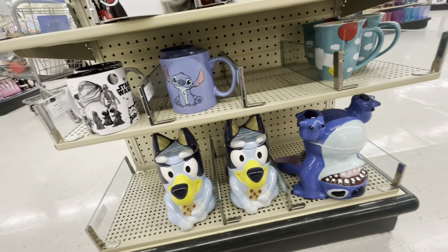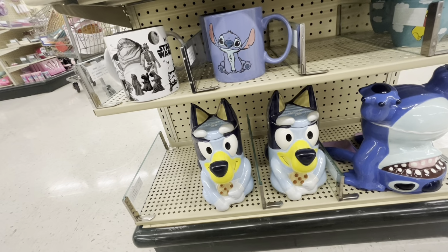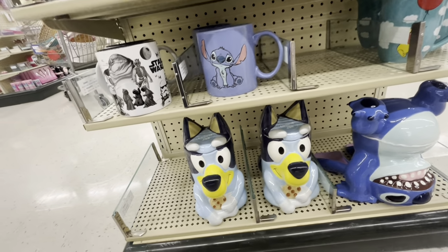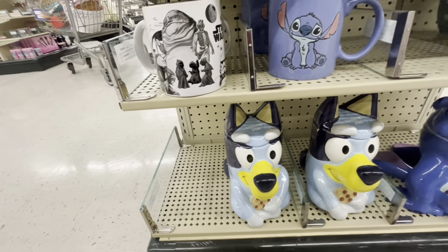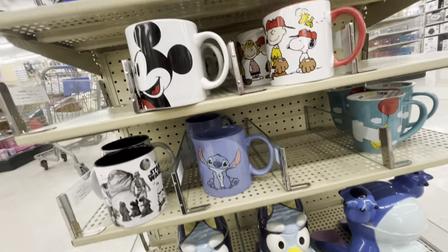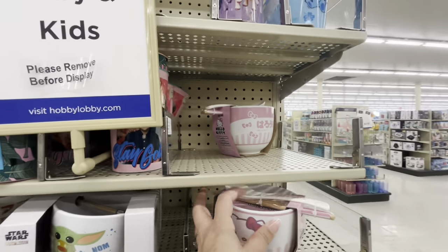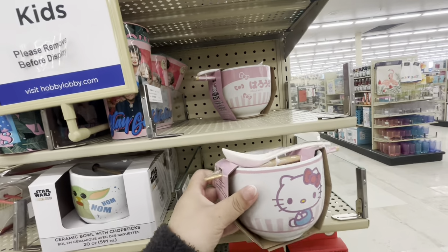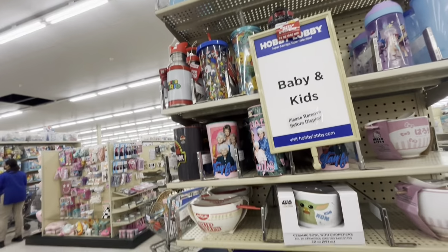Then they still have the Stitch. Gosh, I really wanted him, but he's too much and he has no discount. I think this stuff never gets a discount. But gosh, I wanted him. He's adorable, but I'm out. Sad. And then they have all the cute mugs and cups again. Look, these are new. The Hello Kitty bowls with a spoon and chopsticks. These are $14. But yeah, they have the cute tumblers.